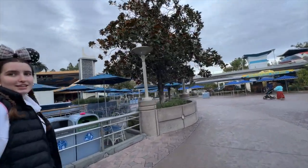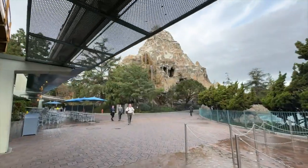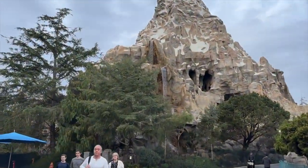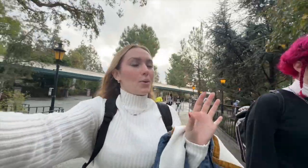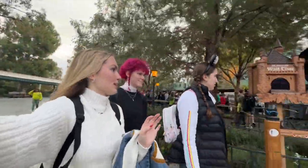What did he say? Come to Autopia? Matterhorn! When we used to come to Disneyland when we were younger, the Matterhorn seats used to be where you had to lap seat. It was like two persons per seat. Then they refurbished it and now it's one person per seat. But they made the track like 10 times bumpier. We're about to go get thrown around. It's always a little painful, but it's so much fun. We love it.